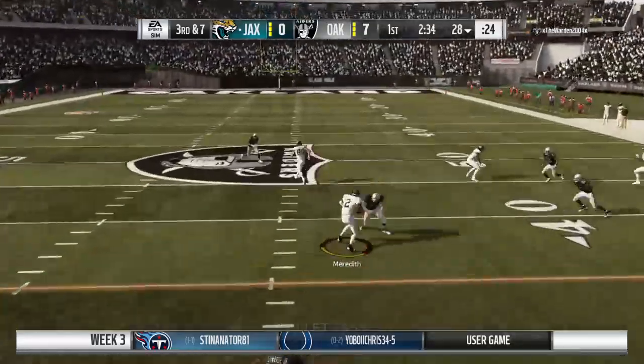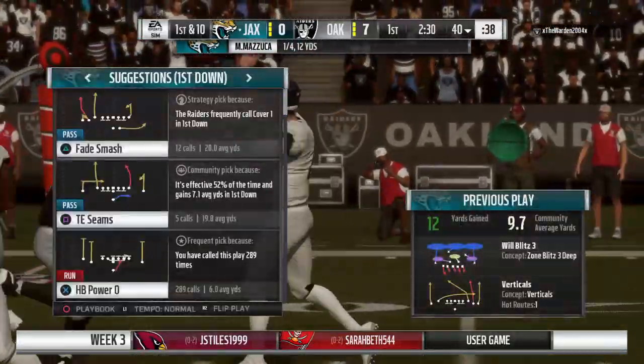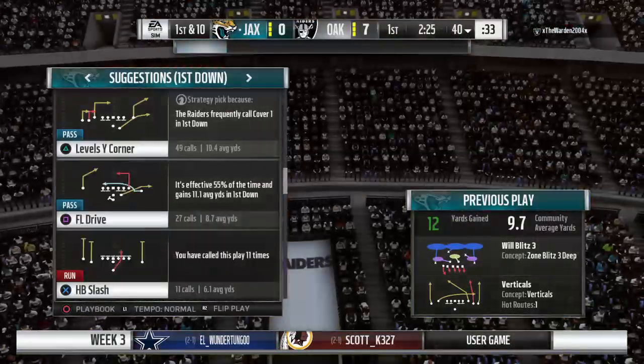Looking to throw. That's complete to Meredith. And he takes this up to the 40-yard line before being corralled. 12 yards there as they keep this drive rolling. It's another first down.